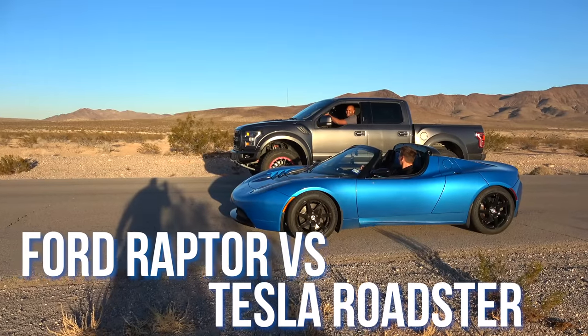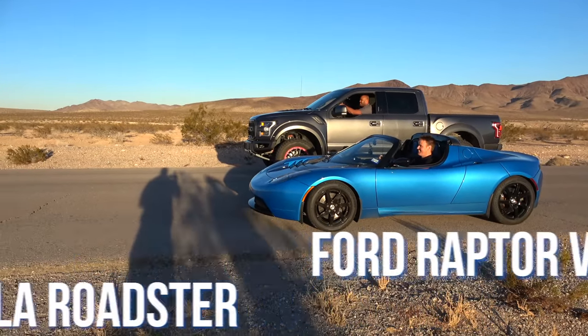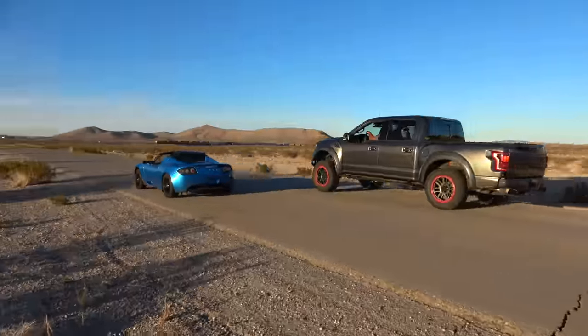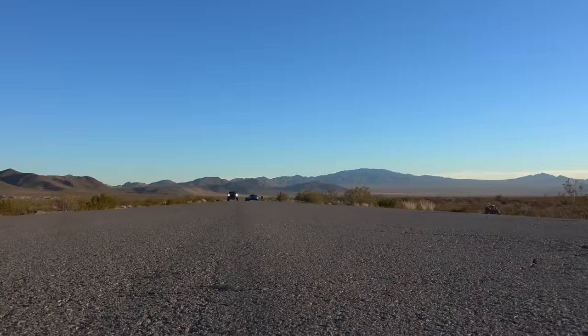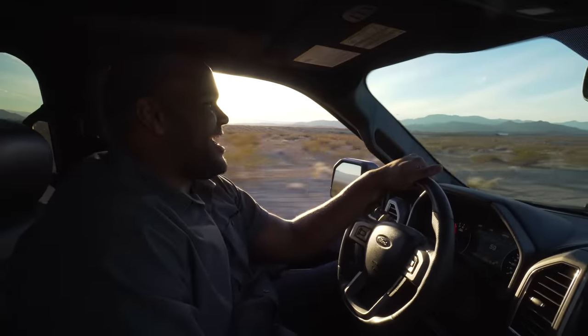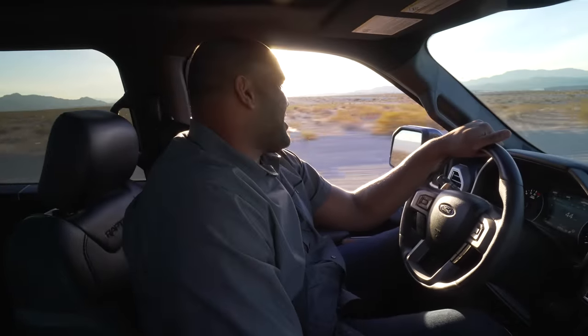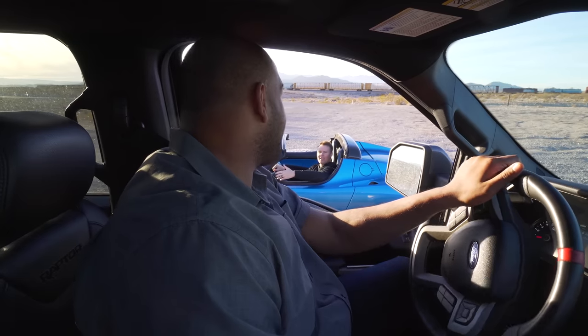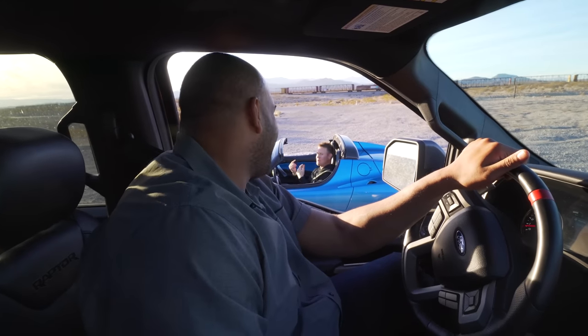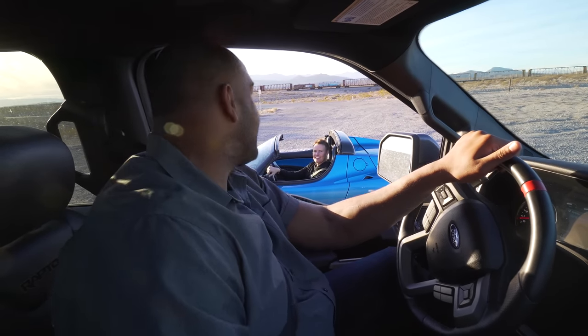All right, ready? I'm ready. 3, 2, 1, go! That Tesla's so fast. You didn't look too far behind though. I wasn't too bad. I was impressed actually. I knew I would win, but I looked in my rearview mirror and you weren't that far behind.